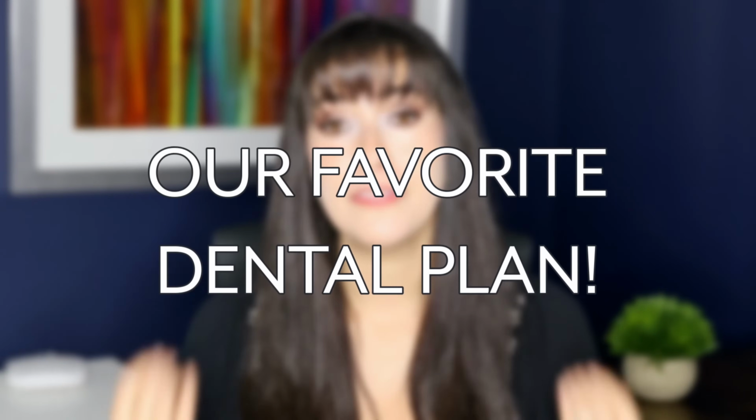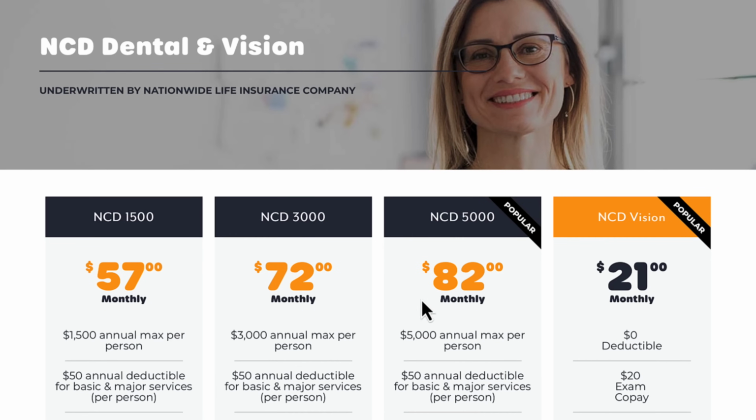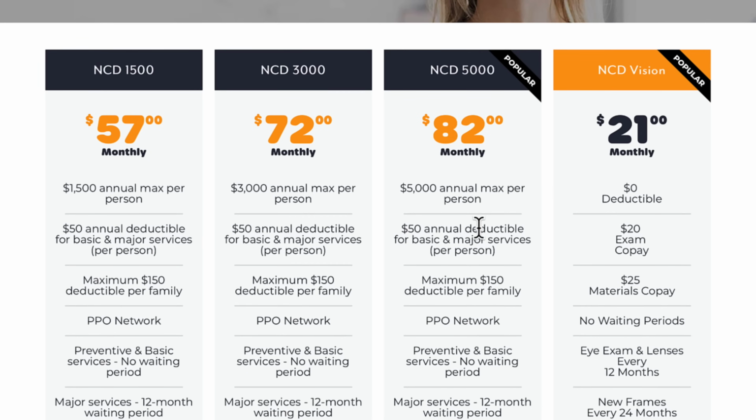which is our client's favorite dental insurance plan. So I'm taking you directly to our website, and this is NCD Dental and Vision. This is our client's favorite dental plan because of the high out-of-pocket limits. So they do offer a few different plans. There's one with a $1,500 limit, one with a $3,000 limit, and one with a $5,000 limit, which if you're someone who needs major dental work, then you definitely want a plan with a higher limit.